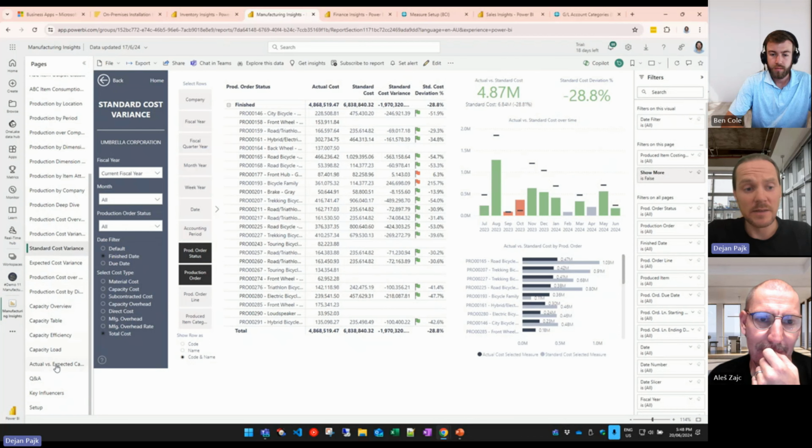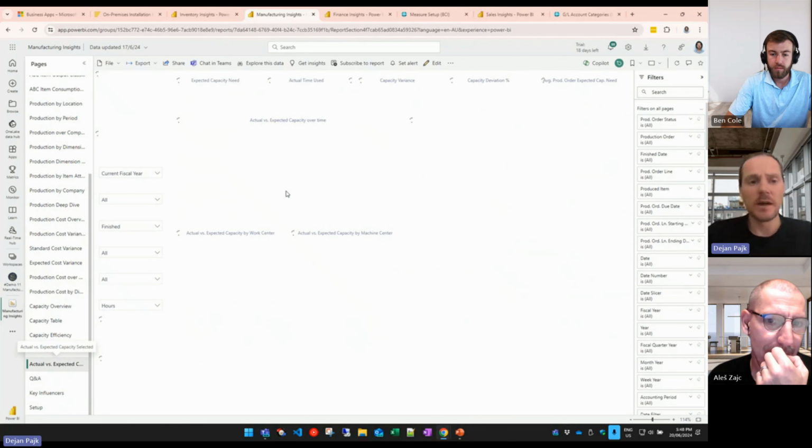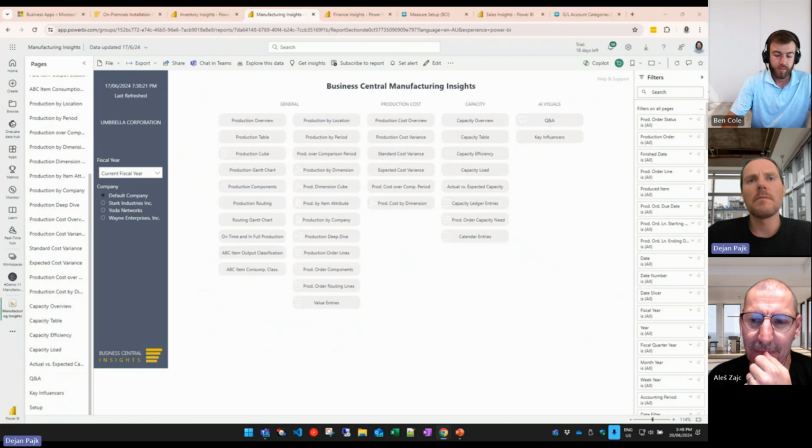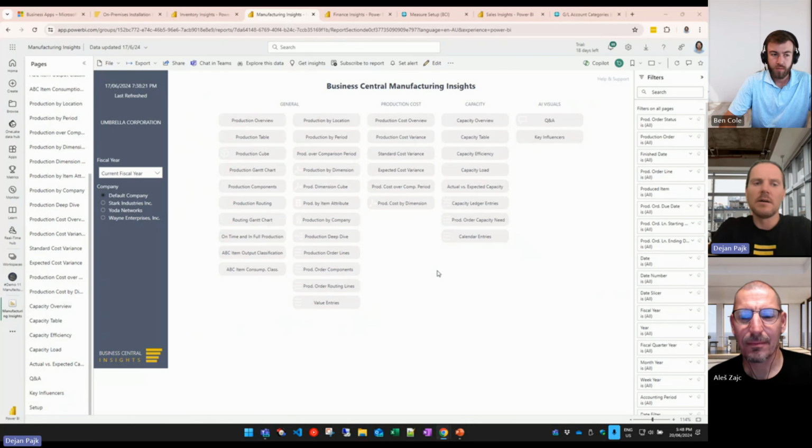Or even capacity. If that's something you use in manufacturing, you'll have all the capacity reports there: expected capacity need, actual time used, variances, deviations, all of that. Now, of course, like I mentioned, if you need a more in-depth introduction or demo, just simply reach out to us and we can do that.